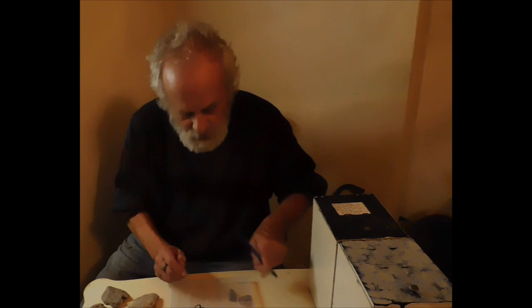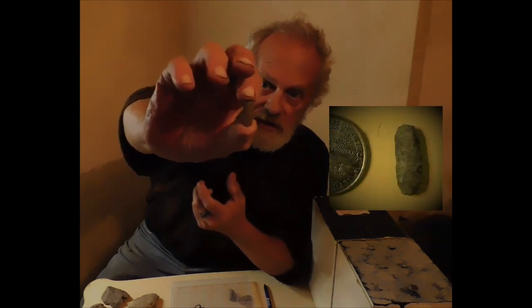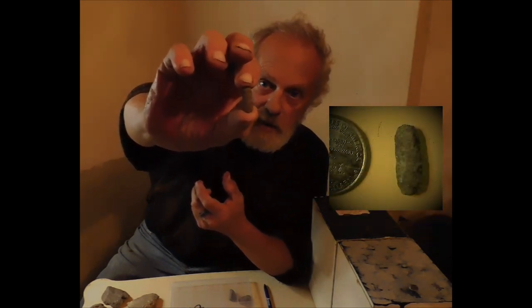Now, as I show you these pieces, I'm also going to show you an enlarged still picture either on this side or this side. But the first thing I want to show you is probably the smallest complete, beautifully worked artifact that I have ever found. It's a piece of chert. It's been pressure flaked all the way around the oblong shape.